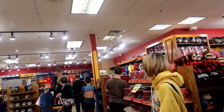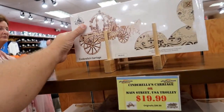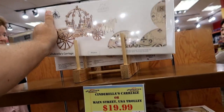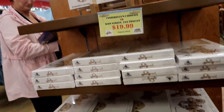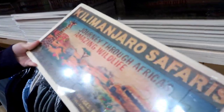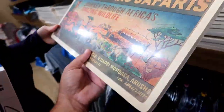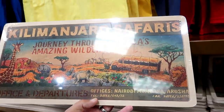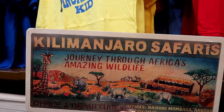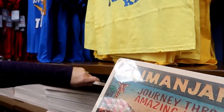There's a puzzle over here. Oh, look at this, this is what they had at D23 too, and it's here for $19.99. And how much was it originally? $49.99. And people had to wait in line at D23 to get those. I got super excited because I thought it was a cool sign. Well, you can leave it as a sign. Here, I'll hold it. It is $9.99. Super cool though. That is awesome. I like it.